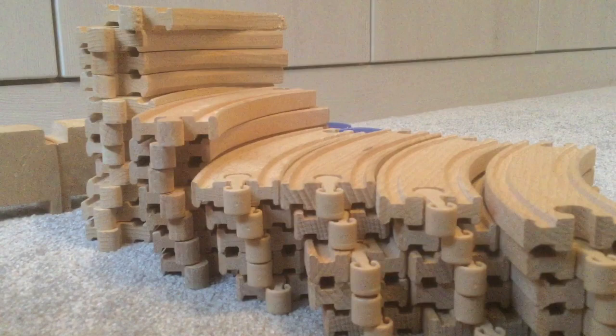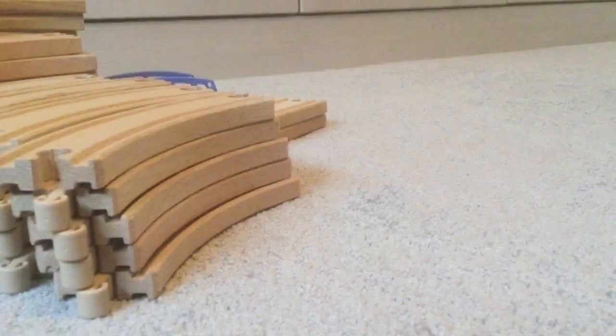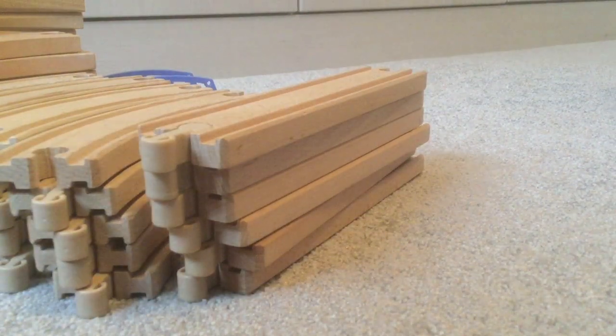So I think I'll get the track out of the way first. It's just bland old IKEA track. So here I have, I'm going to move this up to the side, 5 of the 8-inch pieces of track with the connecting piece. Actually, there is a 6th one in there. Sorry about that. There's also a piece of track that has those little grooved curves on the side.